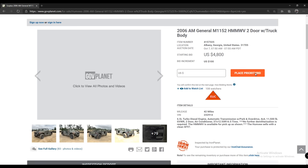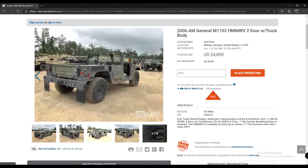But what you're going to do is place a priority bid, assuming this one had nothing wrong with it. I wouldn't bid on this one in particular, but if it had nothing wrong, I would bid about probably 10 grand, maybe 8, if you think you can get a good deal for some reason. And that might be enough for you to win the auction. You're definitely going to want to be there when the auction starts. So fast forward to October 7th, it's 7:50. Keep an eye on it.